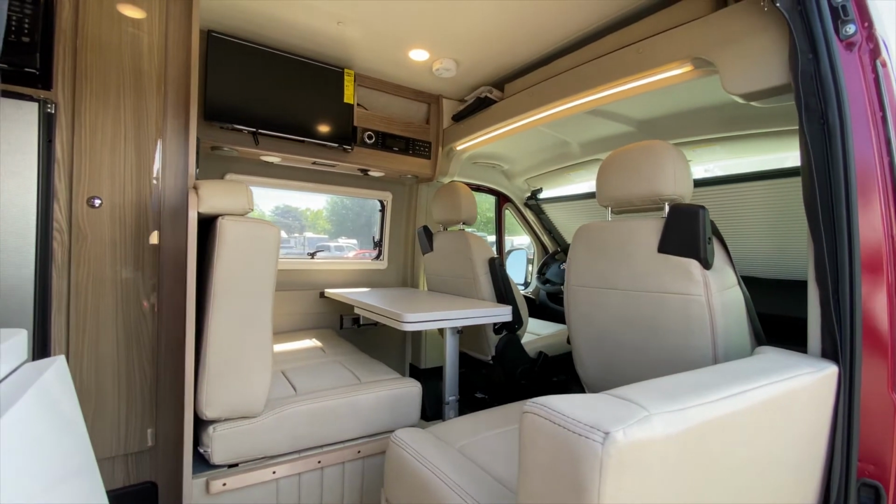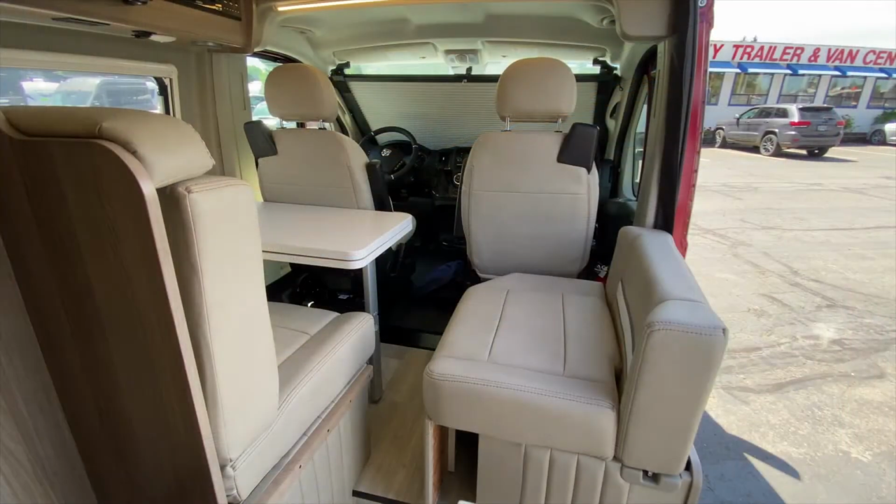Tabletop has a lower section. If you pull the pin down, rotate that lower section, it hooks up to the seat by the entry and exit side door where a 5th person could sit.